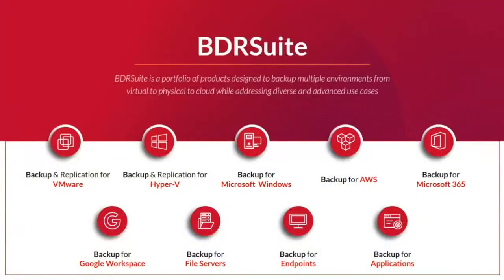Vembu is a leading player in the backup and disaster recovery market for small and medium businesses. Our flagship product, BDRSuite, is a comprehensive backup and disaster recovery solution designed to protect data across IT environments that include virtual machines like VMware and Hyper-V, physical workloads like Windows, Linux, and Mac, cloud workloads from AWS and Azure, and SaaS applications like Microsoft 365 and Google Workspace. Our solutions are extremely affordable and ideal for businesses of any size with a tight budget.